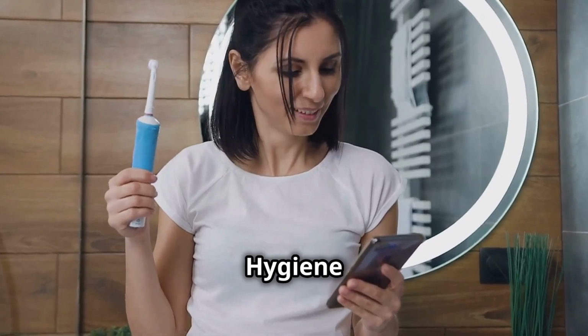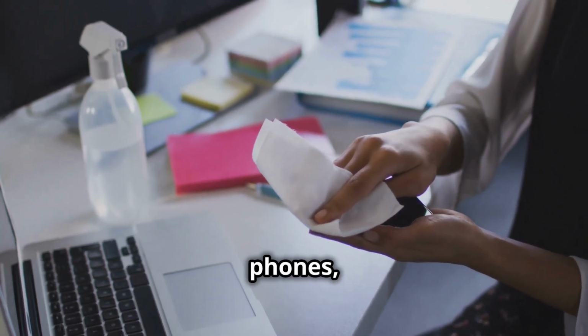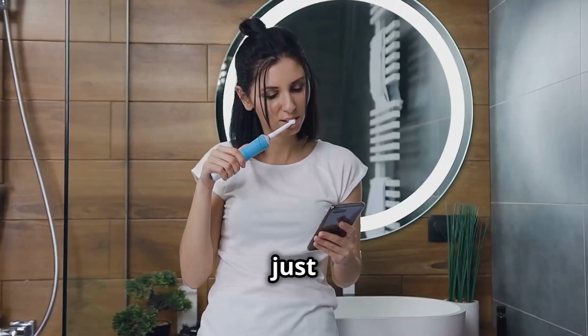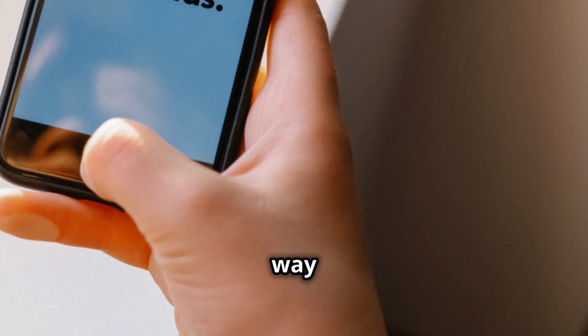Section 1. Hygiene habits. Making phone cleaning second nature. We've all been there. We know we clean our phones, but it's easy to forget in the hustle and bustle of daily life. But just like brushing our teeth or washing our hands, phone hygiene should be a regular part of our routines. Think of it this way.